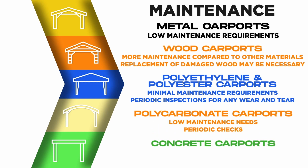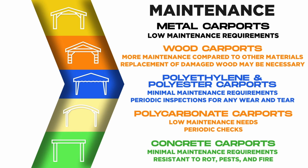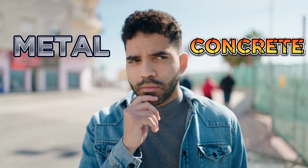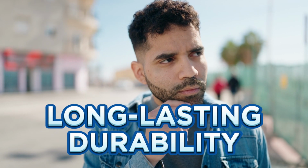Lastly, concrete carports have minimal maintenance requirements too. They are resistant to rot, pests, and fire. Regular cleaning and occasional resealing can help maintain their appearance and protect against stains or moisture absorption. Considering the maintenance aspect, materials like metal and concrete are preferable as they require minimal upkeep and offer long-lasting durability.